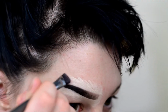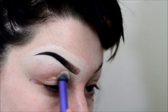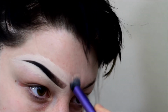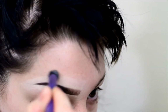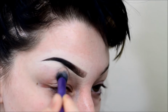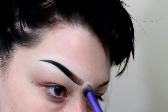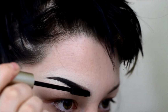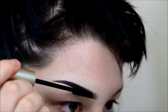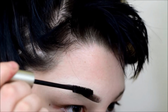my foundation later on. I then take a dense synthetic brush, which you've seen me do before, and I just pat this whole thing out, up and down, making sure that it blends into my skin so that I can, again, blend it into other products later on. And then I put a black mascara over my brows. A tinted brow gel for any other hair color will do just fine, but I'm able to use a black mascara.